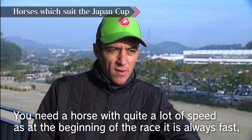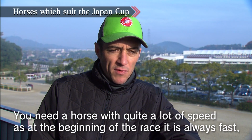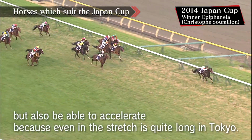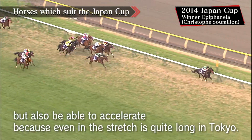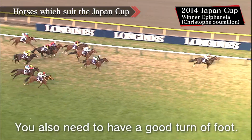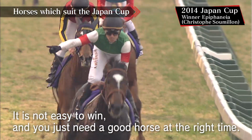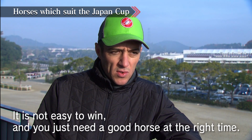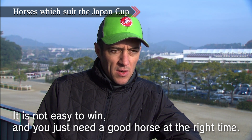You need a horse with quite a lot of speed, because the beginning of the race is always quite fast, and also able to accelerate, because even if the straight is quite long in Tokyo, you need to have a good turn of foot. It's not an easy race to win, but it's makeable, so you just need a good horse and to arrive at the right time.